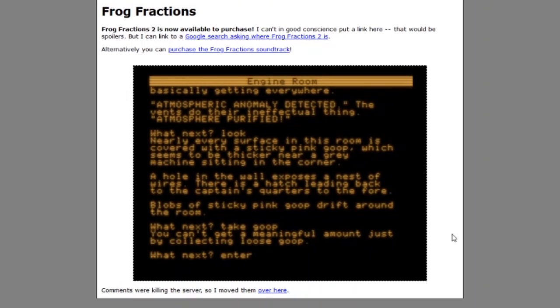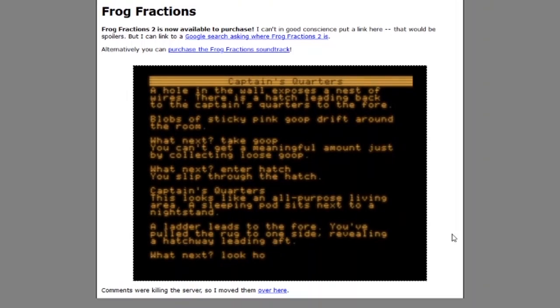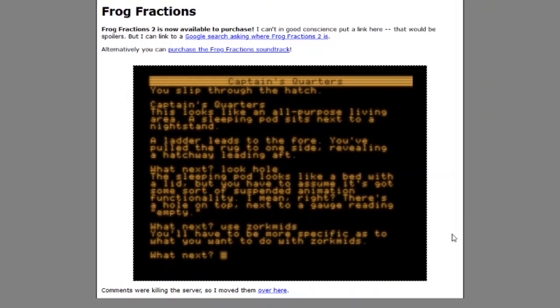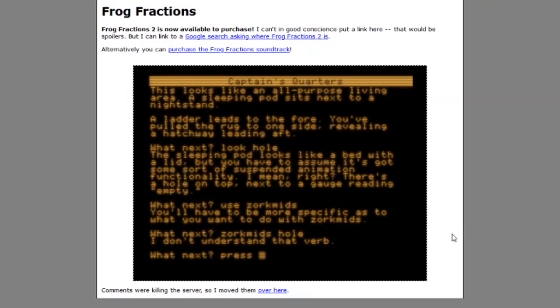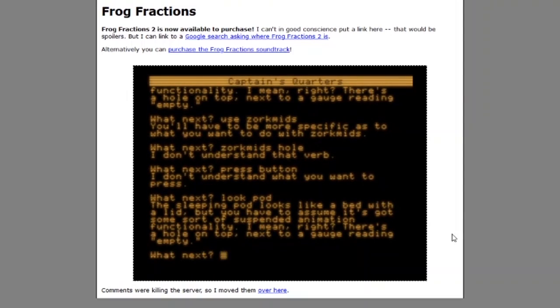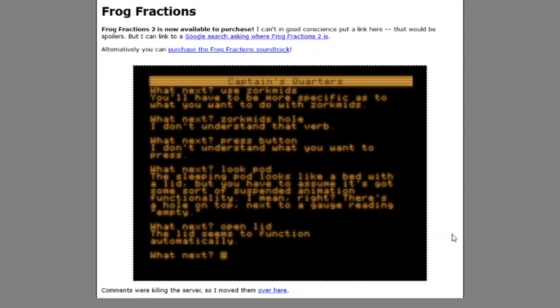Alright, fine. Let's do this. Enter hatch. Look hole. Use Zorkmids. Zorkmids hole. Press button. Is there a button? Look pod. There's a hole on top next to a gauge. Open lid. I just can't seem to do that. It functions automatically. How do I make this work?